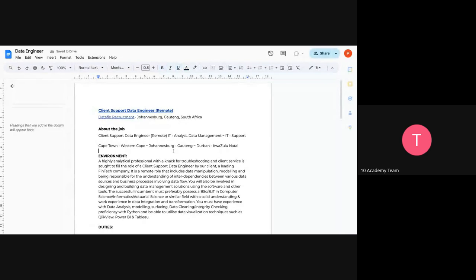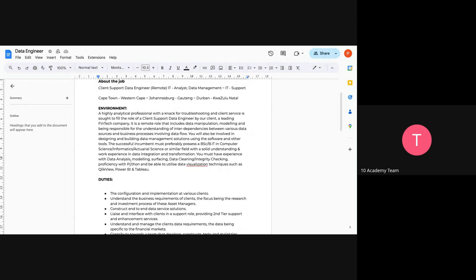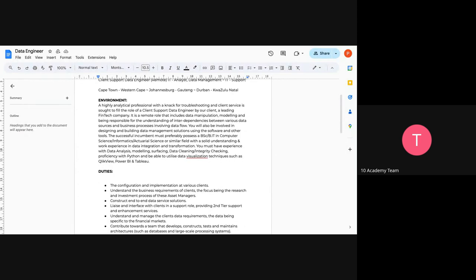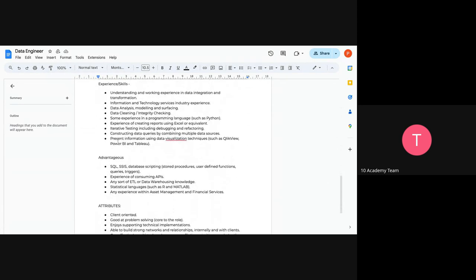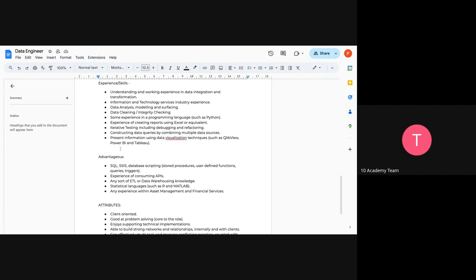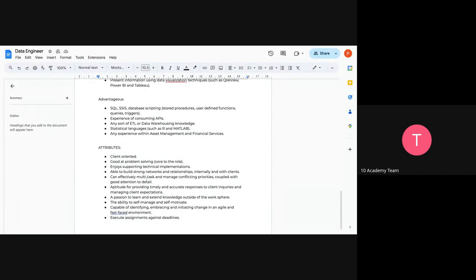Let me open one. So we have this role: client support data engineer. Again, you can see you might be joining different departments, not the data engineering team specifically. You might be joining the client support team, but as the data engineer, you will be working with data for their specific clients. We have the job overview, the environment where they talk about their company and what they're expecting when you fill the role. We have the duties, the requirements, the experience and skills, and the advantages. And then the attributes, like you should be client-oriented, things we talked about, the culture fit. So this is something that should be coming in your cover letter.